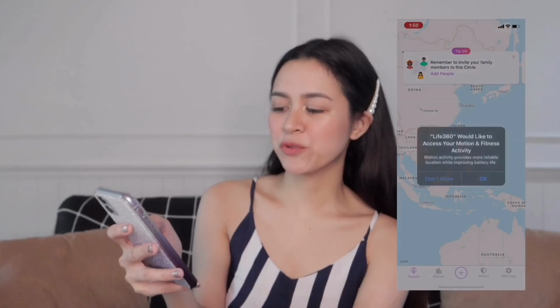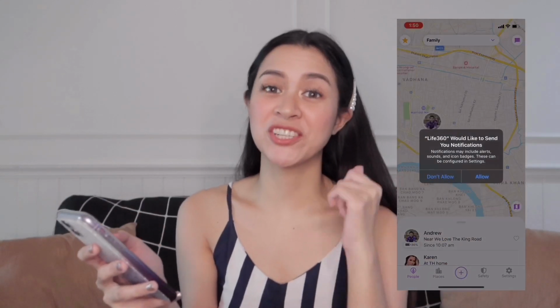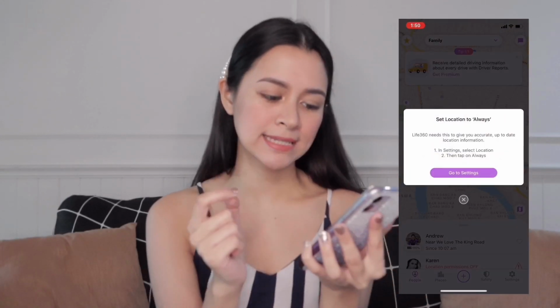First, would you like to access your motion and fitness activity? Yes, you have to do. Okay. Then, would you like to send your notification? Sabihin ko sa inyo mamaya kung bakit kailangan nakabukas yung notification. So allow. First, allow Life360 to access your location. This is needed to share your location with members of your circle. Dito kasi nakalagay, walang nakalagay na always. So mamaya kailangan natin palitan sa settings yan, guys. For now, allow while using the app. So, may lalabas na prompt na set location to always. Yan lang kailangan natin gawin.